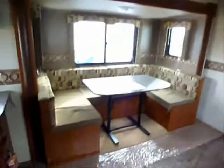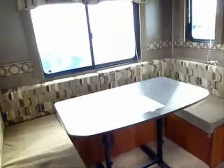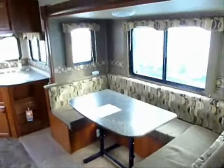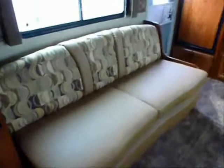This is the convertible diner. Again, this demonstrates the beach interior decor option. Folds for easy use as an additional sleeping capacity right there for your diner area. Jackknife fold-out sofa, again, that can be deployed for additional sleeping purposes if you so wish.